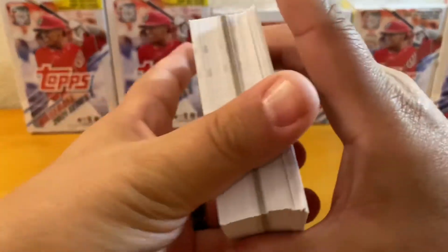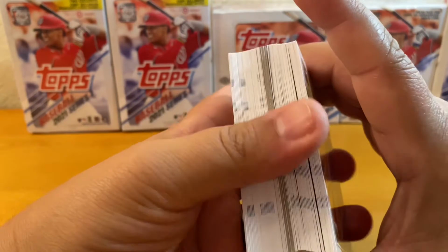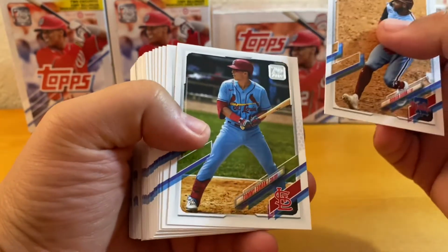I do like that the hits are in the middle again. I did not like them at the end for Series 2. I thought that was a mistake, design-wise. So I'm just going to go through these a little bit.